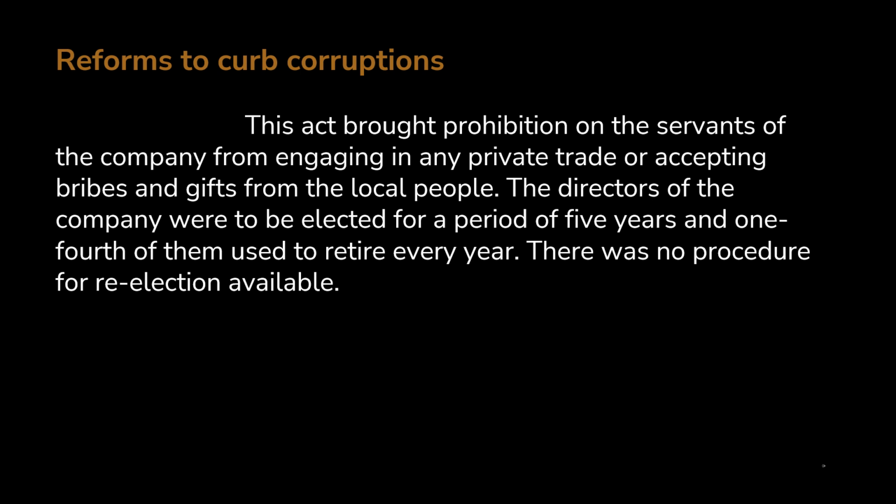Reforms to curb corruption. This act prohibited the servants of the company from engaging in any private trade or accepting bribes and gifts from the local people. The directors of the company were to be elected for a period of 5 years, and 1/4 of them used to retire every year. There was no procedure for re-election available.